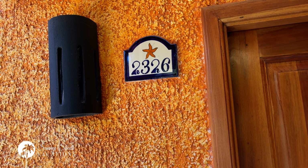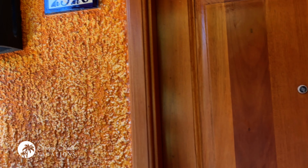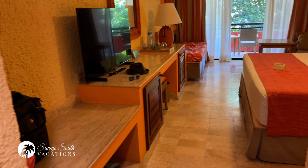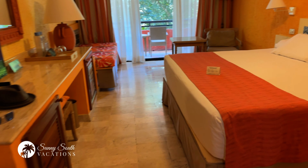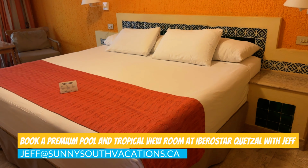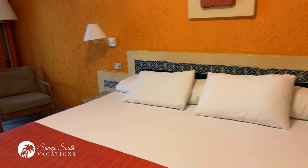This is room 2326. This is a pool view room that also has some tropical views as well. As we walk in, you can see the amazing, vibrant colors of this room. This one happens to have a beautiful big king bed, two side tables, a couple of reading lamps.